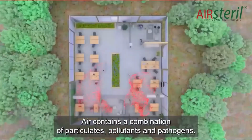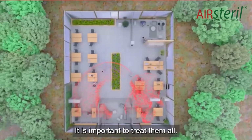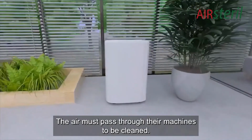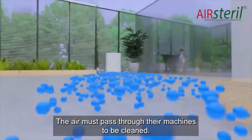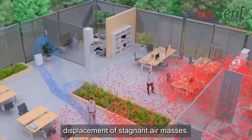Air contains a combination of particulates, pollutants and pathogens. It is important to treat them all. Current air purification systems are based on a common principle. The air must pass through their machines to be cleaned. Unfortunately, they are dependent on the random displacement of stagnant air masses.